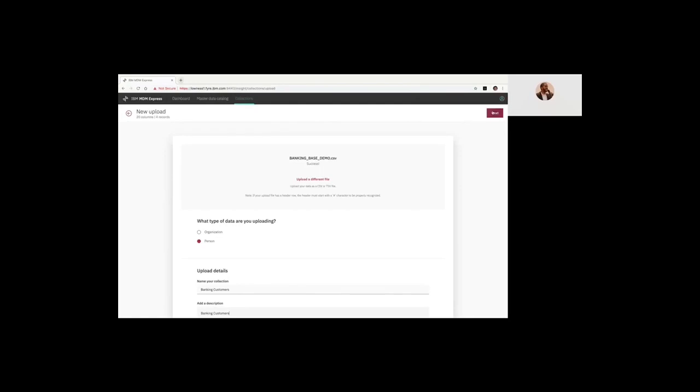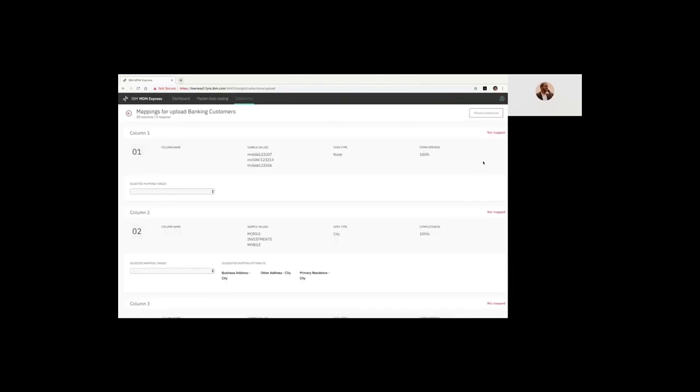So when I click on next, the next component to this is really being able to map and define the data in the file to the model that we've built in MDM Express. And this model, if you didn't notice that in the last screen, is what's called a person data model. This person data model is what we're going to be able to use to define what a customer actually looks like. Being able to map the data from the file to our model is what's going to be key for the actual matching process. Dave talked about matching, of course, being a key component to mastering data. Without matching, you really can't do much.